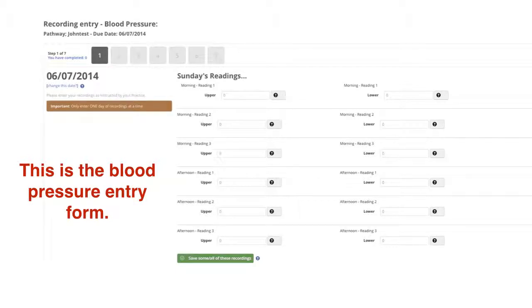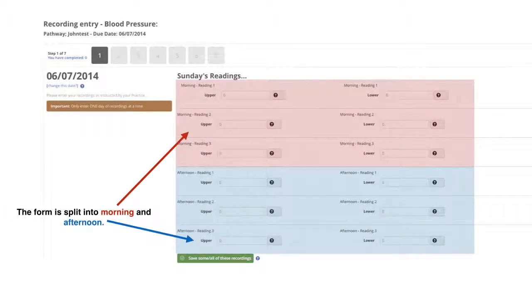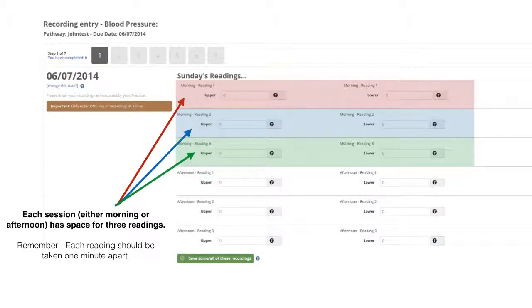And I just want to draw your attention to a few bits. Again, the date is simply a guide. Don't worry about it and don't feel the need to change it. On the right hand side are 6 spaces within which you should submit your readings. It's important to remember that we're asking you to submit 3 readings from the morning and 3 readings from the afternoon. This is demarcated as shown on the slide in front of you. For each of the sessions, it's important to check your blood pressure 3 times, and each blood pressure reading needs to be about a minute apart from each other.